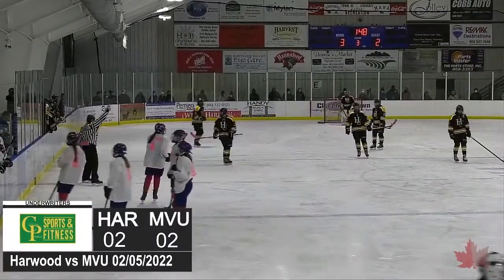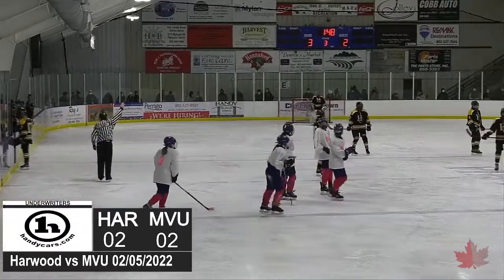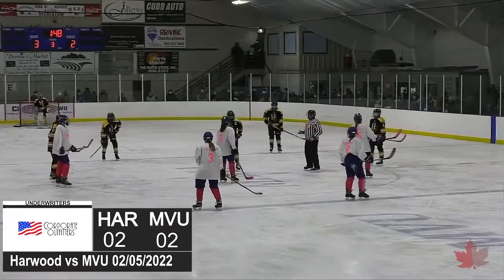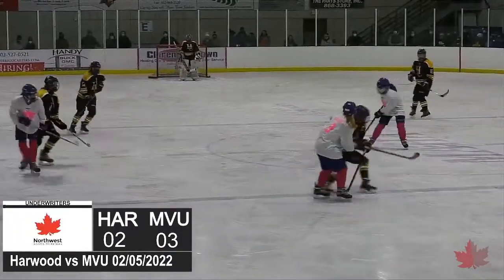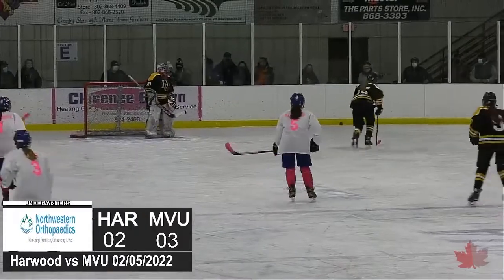Again, like I said, they were patient, they were methodical, found the open player, and McClellan did not miss the opportunity. Do you think that she heard us talk about the t-shirt in the pregame? Because she has bid for that top performer here in this one with the hat trick effort. And with a minute 45 left, MVU leads 3-2.